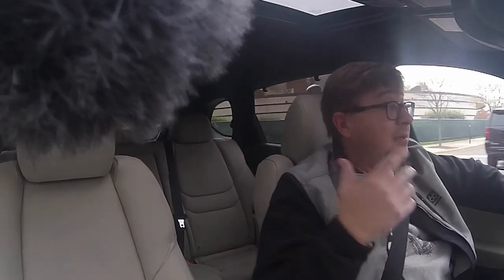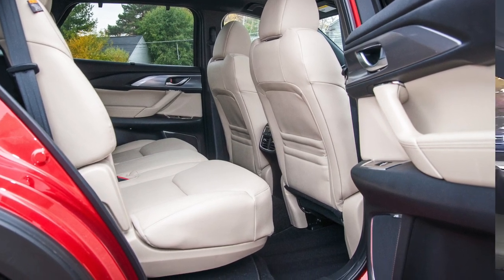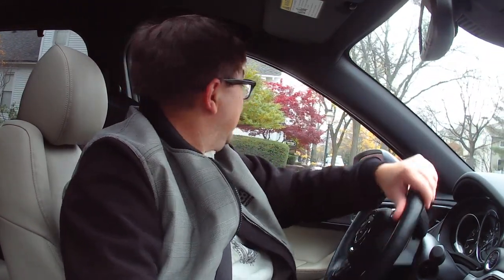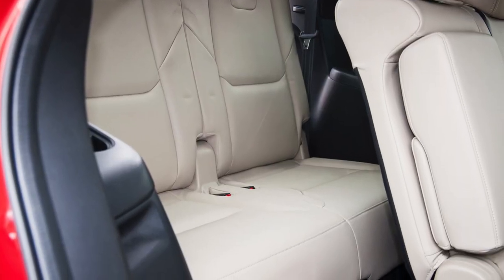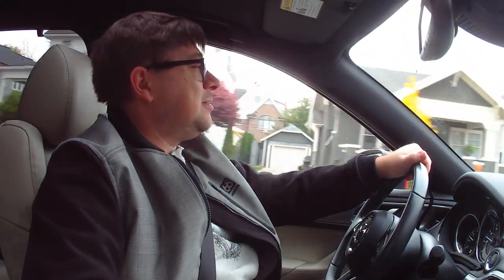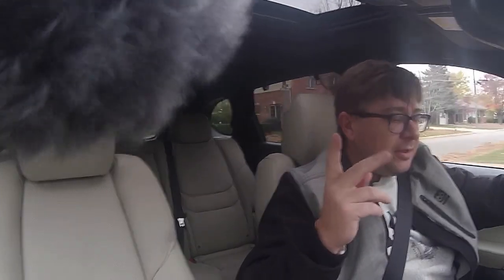Room in the second row is fine. No problems finding a comfortable seating position. The seats do go back and there is some travel back and forth in there, so you can find leg room. And I guess you could create leg room for the third row, which there really isn't any. Don't I sound college educated on that? So the seating in the third row is extremely limited, as you'd expect. It's meant mostly for little kids and car seats and things like that. Full-size adult, probably not a good idea back there. Could you do it in a pinch? Sure.